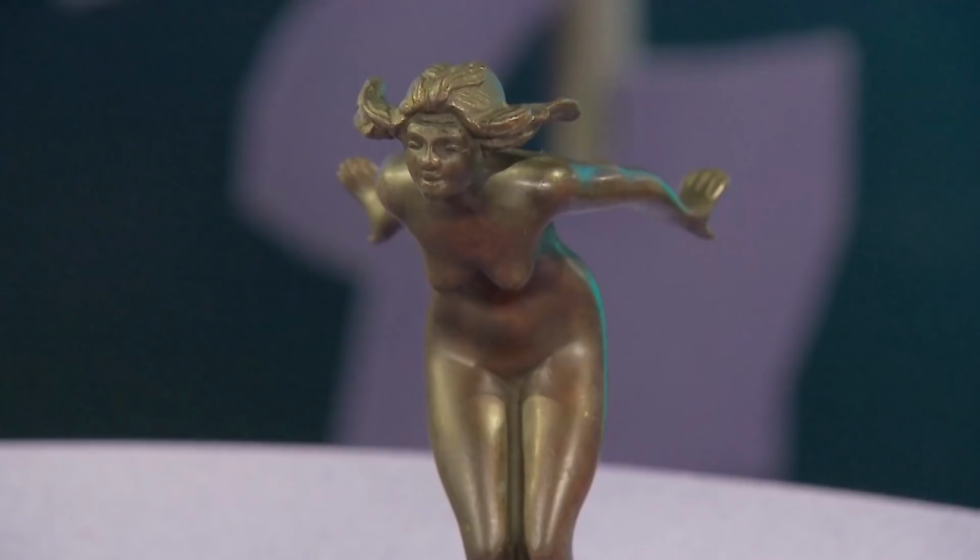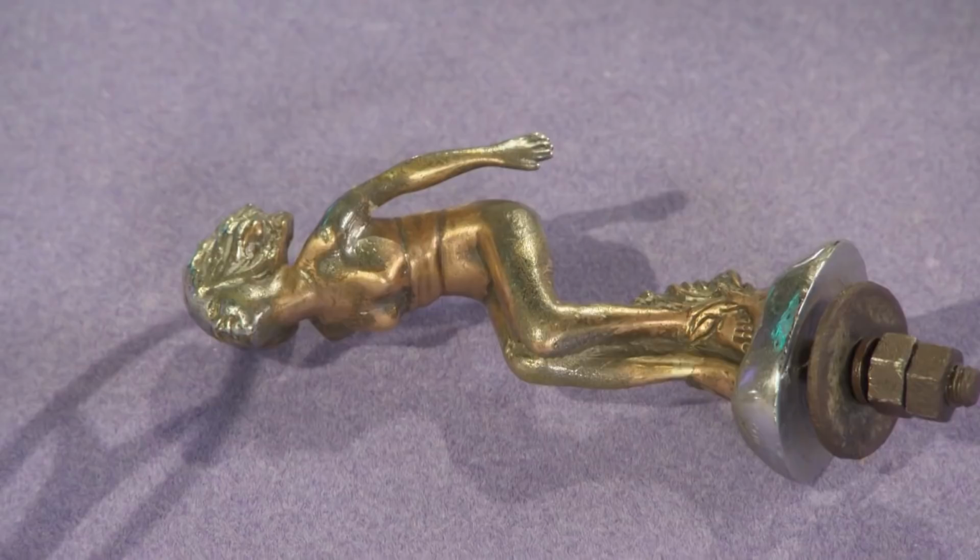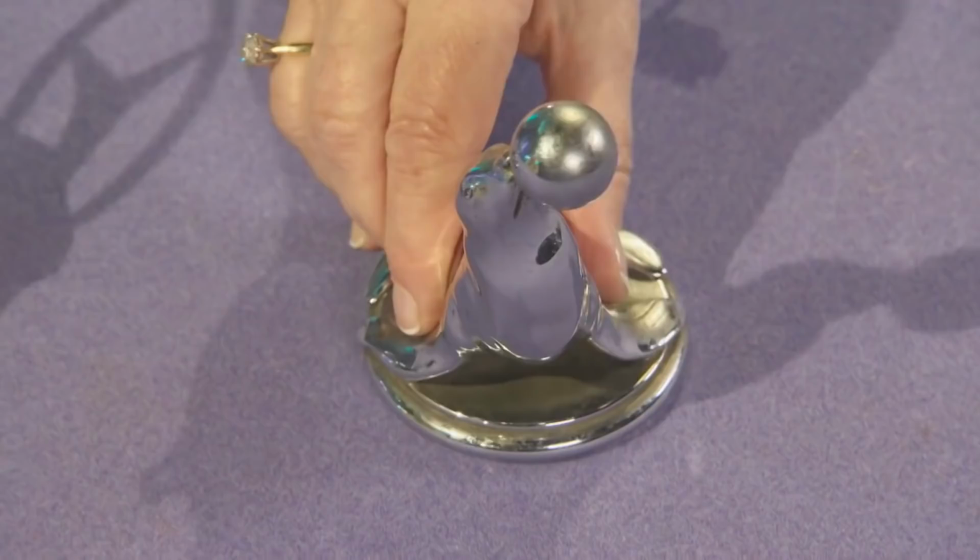What about this one? That one's a very early bronze one. She's got a registered design number on the back. That's right, yes. That's the numbers on the bottom. It would have looked lovely sitting on the front of a car, that one. Now, this poor girl, she's been a bit in the wars, hasn't she? Yes. She's had a hard life, I think. Now, what about this seal one?